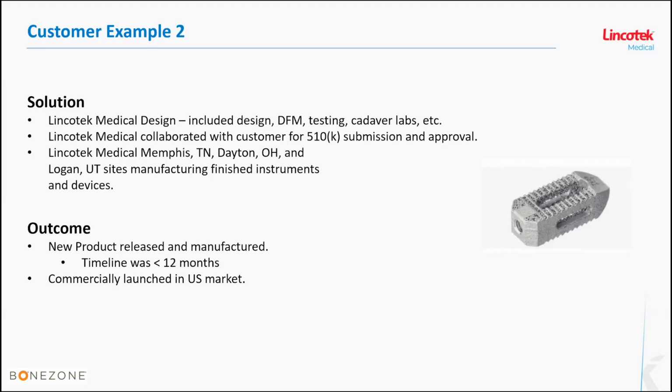Devices had to go through mechanical testing, and the data was collected for the 510(k) submission and ultimate approval. This involved several sites, again, in the Lincotek Medical integrated supply chain. The devices were produced in our Memphis, Tennessee facility via additive manufacturing and subsequently machined at our Dayton, Ohio and Logan, Utah sites. This also included additional instrumentation set builds along with the devices.